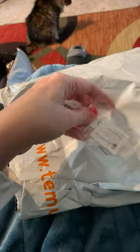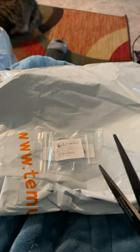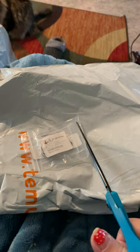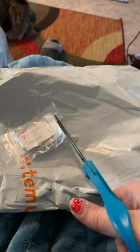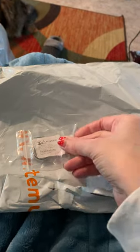Okay, we're gonna have to use the scissors. I know that sometimes people don't necessarily like it when you cut the bags, but I'm just gonna be recycling them anyway, so I'm really not worried about it. Okay, let's see, we're getting there.